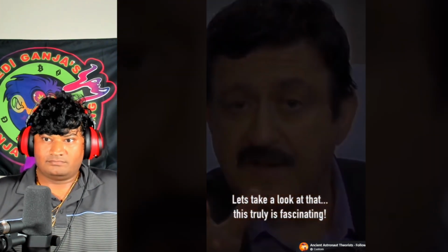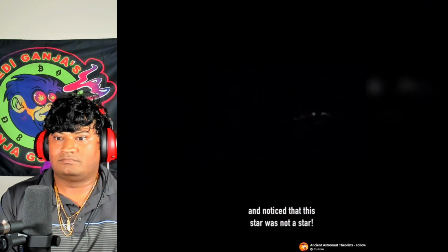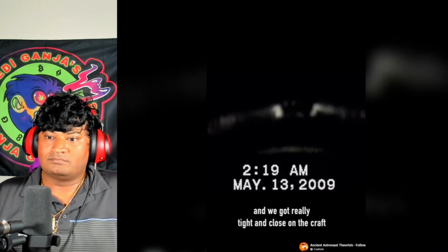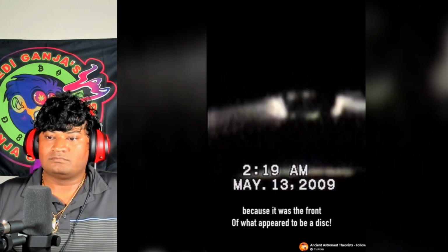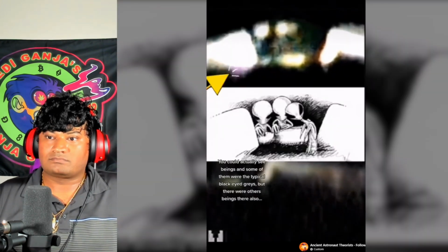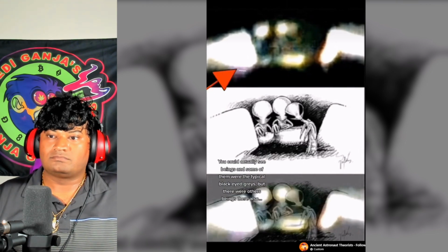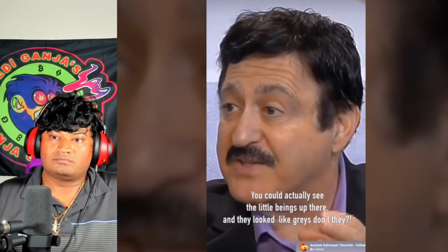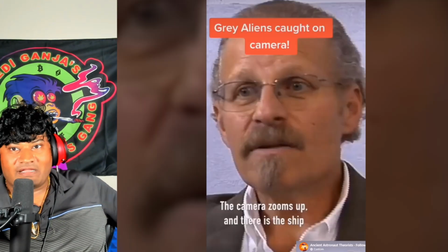This truly is fascinating. We noticed that there was a small, what appeared to be a star below the moon, and noticed that this star was not a star. And we got really tight and close on the craft, and what we saw was absolutely mind-blowing, because it was the front of what appeared to be a disk. You could actually see beings, and some of them were the typical black-eyed grays, but there were other beings there also. You could actually see the little beings up there, and they look like grays, don't they? It's hard to say. It was hard for me to see, but it did appear to be something of a UAP.